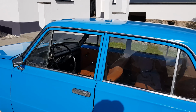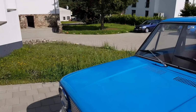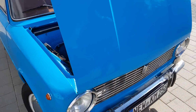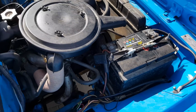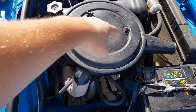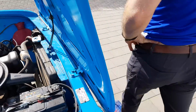Can we pop the hood? Of course. We really want to see this 1.2 inline 4. Oh yeah, like that. I'm going to get so much hate that I don't know how to open the hood of a Lada. I tried to open it from the front, but of course this is the proper way. Yeah, the original inline 4, single camshaft. As a kid I was always wondering what this is, but this is an air filter. That's cool. Special modification.